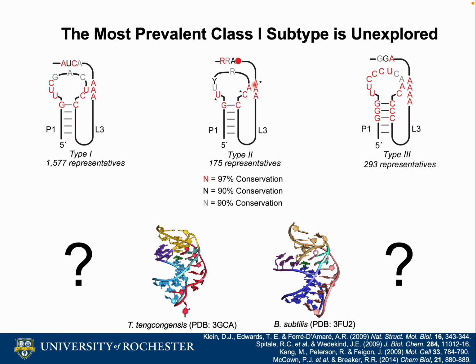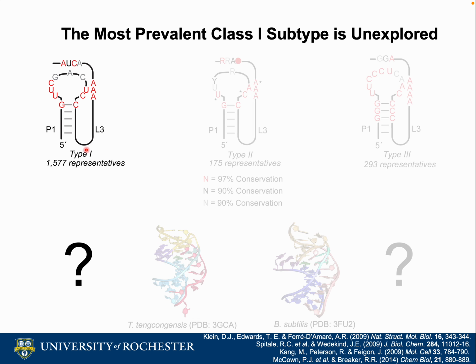Even though each of these is predicted to form an H-type pseudoknot, the covariation models differ at key positions near the preQ1 binding pocket, which suggests that there might be subtle differences in preQ1 binding between these three subtypes, which could lead to better insights to develop small molecules to drug these riboswitches. And so I decided to further explore type 1 sequences because they are the most prevalent among bacteria, with just under 1,600 known representatives.